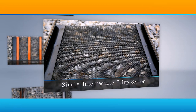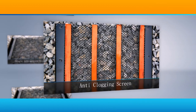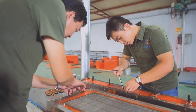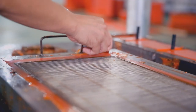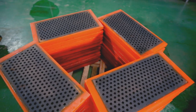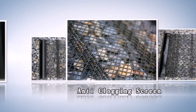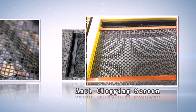Types of weaves. There is a variety of weave types available in our company. Recently, our company developed two new products, polyurethane screen and anti-clogging screen. Polyurethane screens have proven to be generally economical due to their long wear life and low maintenance requirements. Anti-clogging wire screen, also known as self-cleaning screen, can drastically avoid the clogging and plugging of materials during screening.